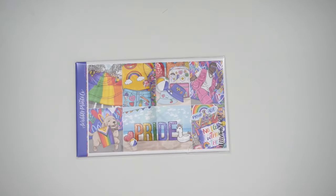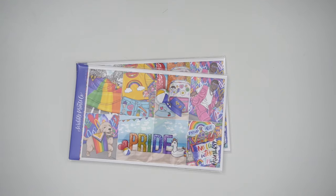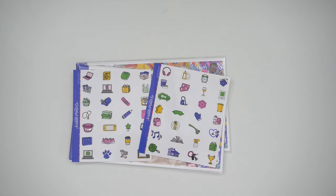So we have this one. And then this one has a lot of add-ons. Like, thick stack. Okay. So it comes in a mini kit, of course. And then we do have Doodle 2. And then we have all of the Label samplers.